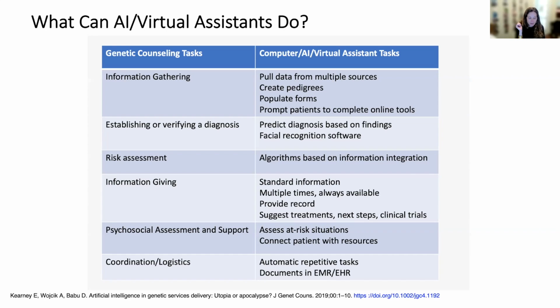Recently, Carity et al. published a paper titled Artificial Intelligence in Genetic Services Delivery, Utopia or Apocalypse? This paper outlined key genetic counseling tasks, including information gathering, establishing or verifying a diagnosis, assessing risk, information giving, psychosocial support, and coordination. The authors then elaborated on which of these tasks and specific pieces of each task a virtual assistant could accomplish. I've used the data from that paper and added some additional tasks to come up with this table here.